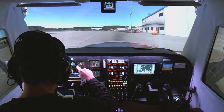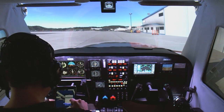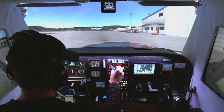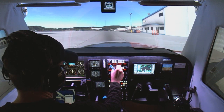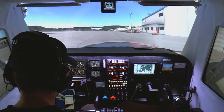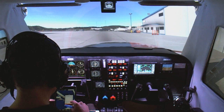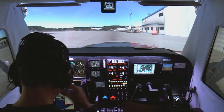A little hard to change with that, but doable. Okay, and our ground is 121.6. San Luis Co. RGNL information Oscar. 1600 Zulu weather. And our tower is 124.0.